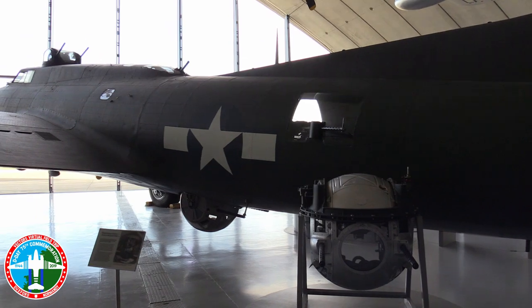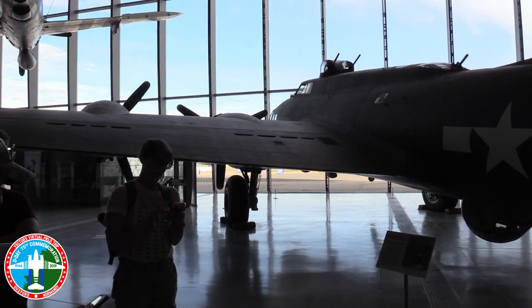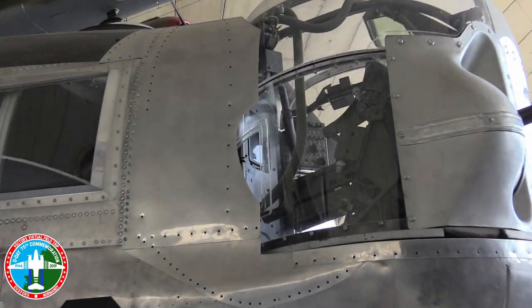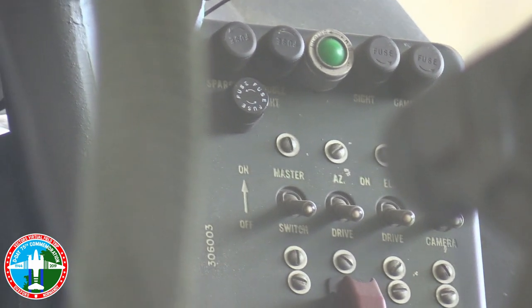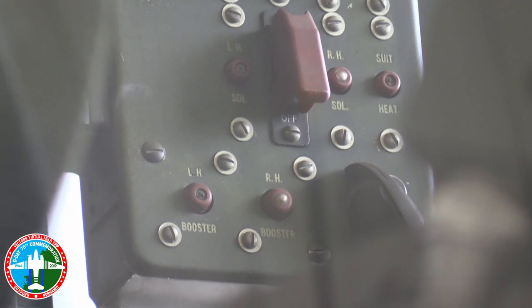Yeah, there you go. Look at that. Delivered to the U.S. Air Force. There's like all the history of it and everything. Oh, look at that. That's fantastic. Yeah, they really are. The ball turret is really tiny. You're not kidding about that. You'd have to be almost in the fetal position to get inside of them.